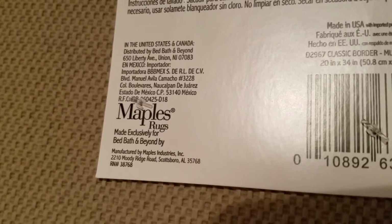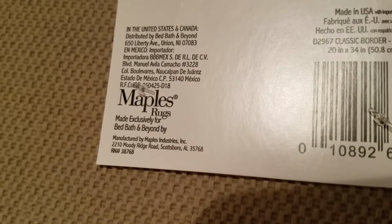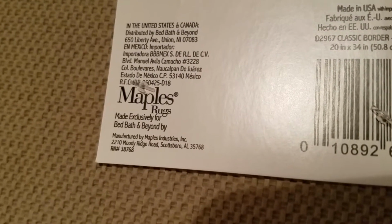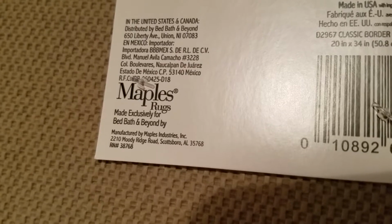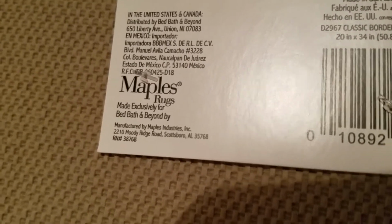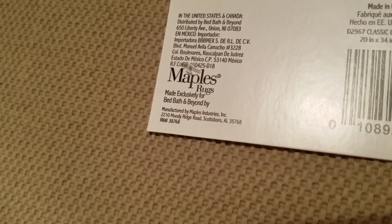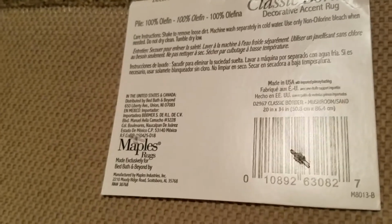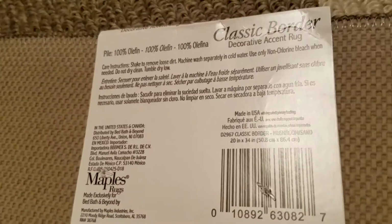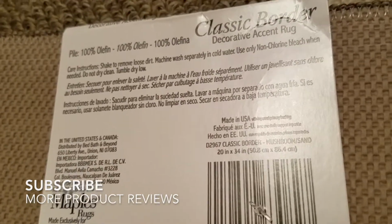Then it's a different importer in Mexico. This is by Maples Rugs, made exclusively for Bed Bath & Beyond by Maples Industries Incorporated, 2210 Moody Ridge Road in Scottsboro, Alabama, 35768. But luckily, I don't think most people have a Bed Bath by them, but if you don't, you could order on different websites and you could still find it.